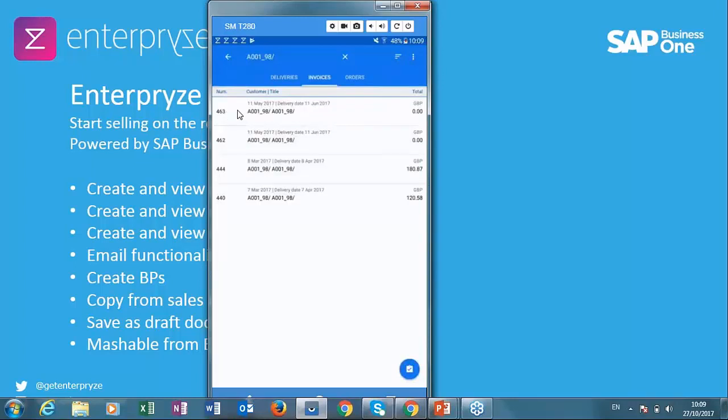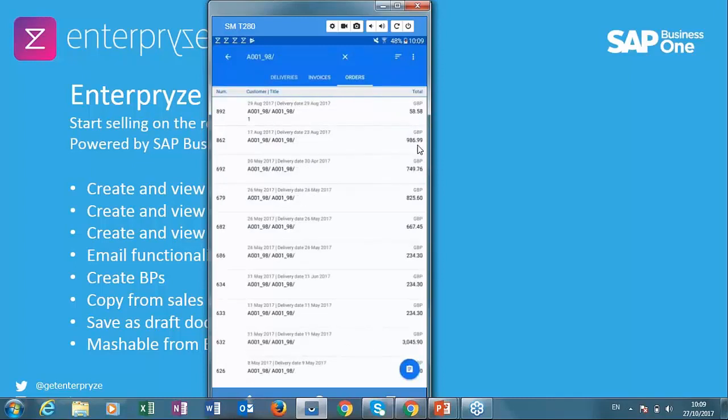Here the number of the invoice, the customer name, and the total of invoice. For this one, 200, it's a free item. If I click on orders, the same, I can see the list of my orders and also for deliveries.